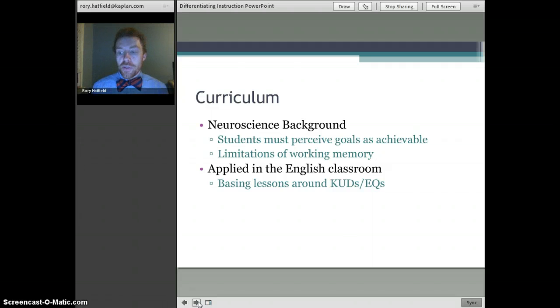Again, there's a very common misconception that differentiating instruction means giving less work to less capable students and the most work to your overachievers. Not only does that discourage students who are struggling from working, but it also prevents students who are really achieving from really being interested in the subject. If they think they're just going to get more of the same work by finishing it on time, they really don't have an incentive to complete the work and hand it in early.